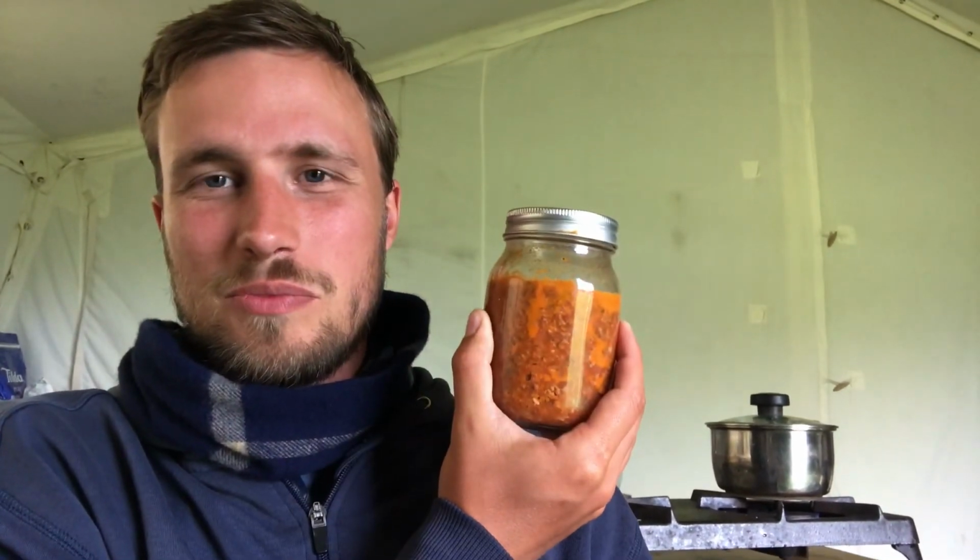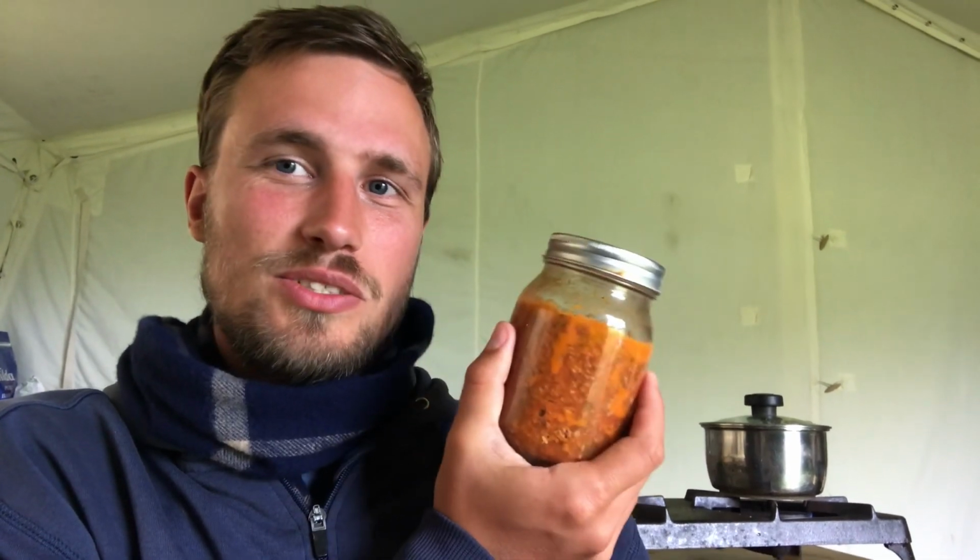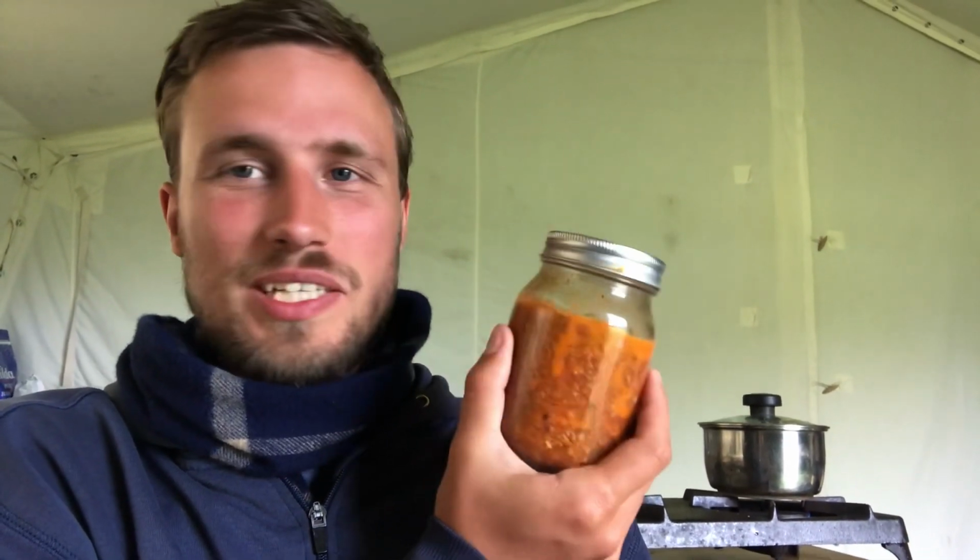So now after the language session, it's time for some lunch. Normally I would cook something simple. Today, because it's quite a busy day, I decided to use one of these jars, which someone gifted me, and it's a jar of bolognese sauce. So all I need to do is heat it up, and then I'll have lunch.